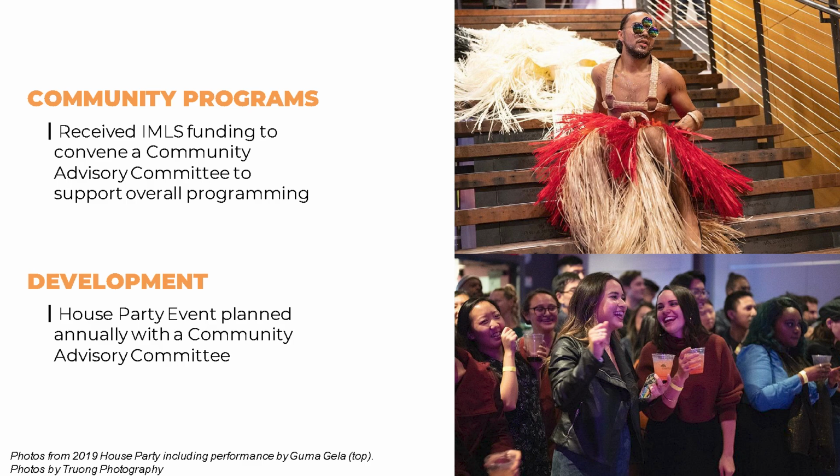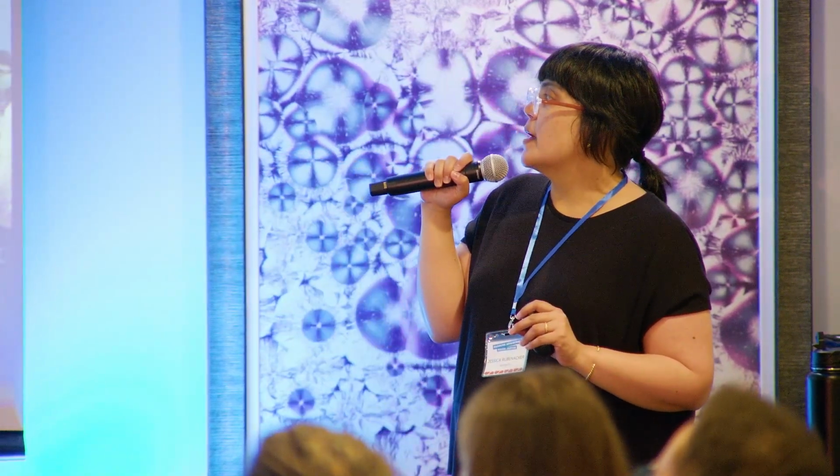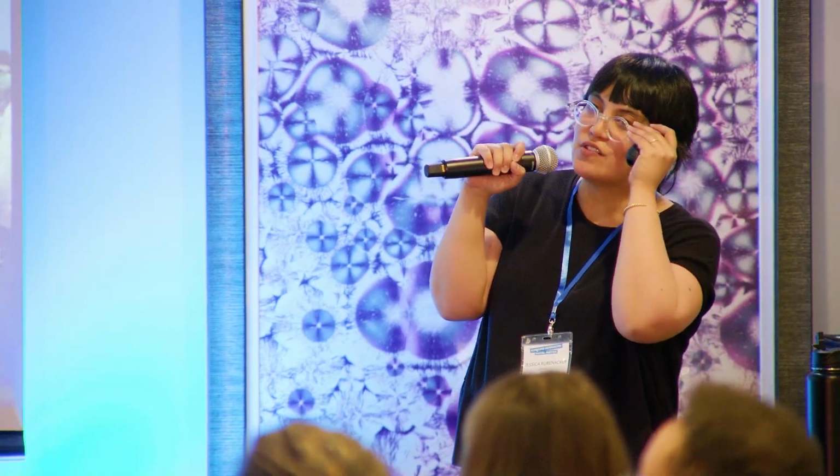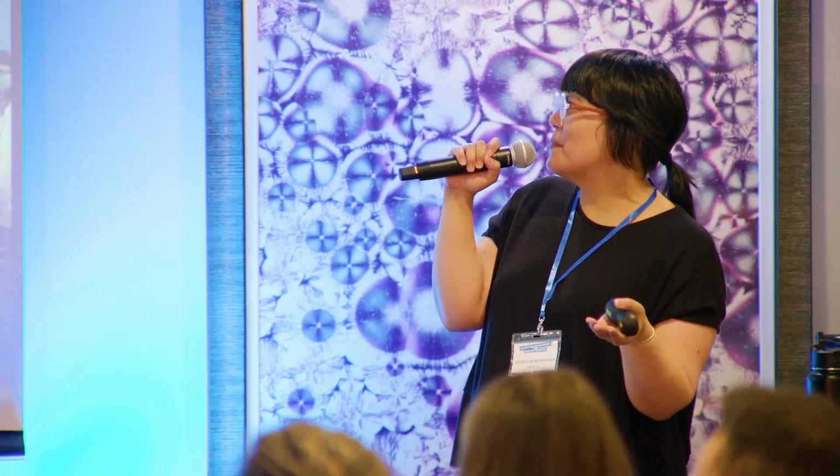This house party event was really targeted towards cultivating younger donors. Although it's no longer an event that we hold at the museum, when we did start planning for it, the development department did convene a community advisory committee, and it ended up being really successful. Each of the 20 community advisory committee members invited 10 of their friends, and then pretty soon we had a sold out event. And it was because they were so invested in the programming. They were really proud of it.